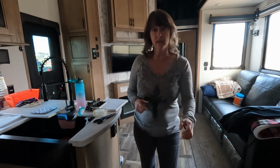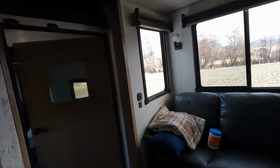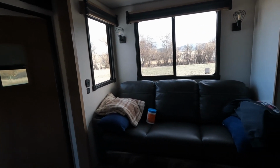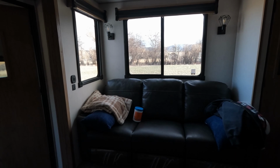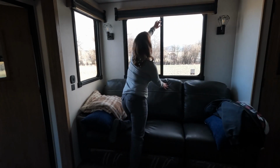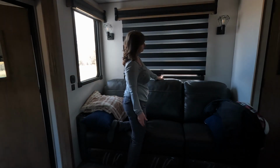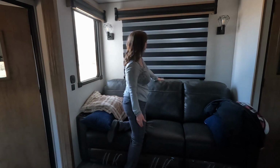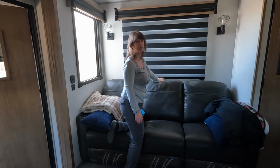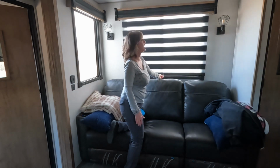Let's see. Couch is nice. We like the couch. It's got heat, a massager, and it does recline back fully. So it's very comfortable. And we also liked, we have blackout zebra shades, which we thought were perfect to keep it cool in here. And just a little different, not your normal shade.